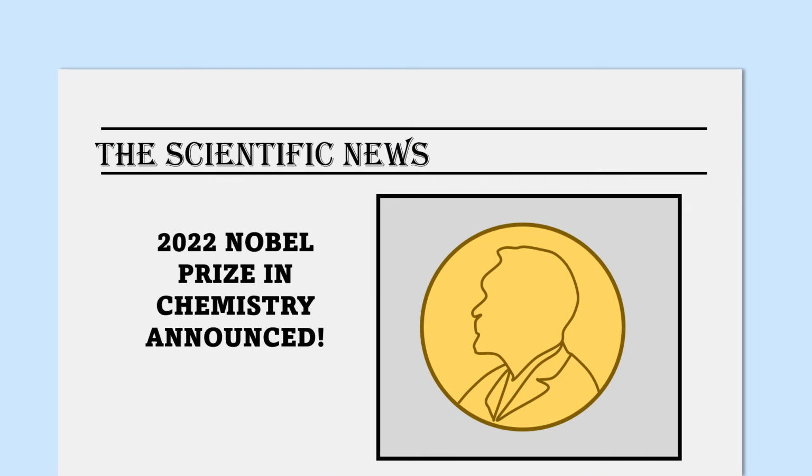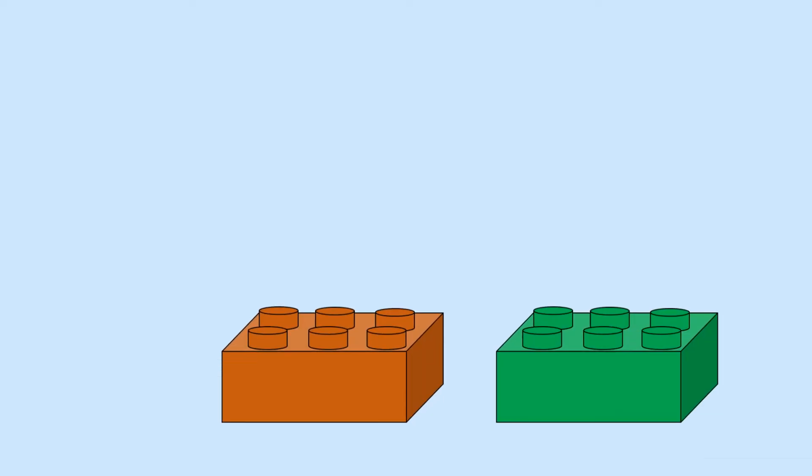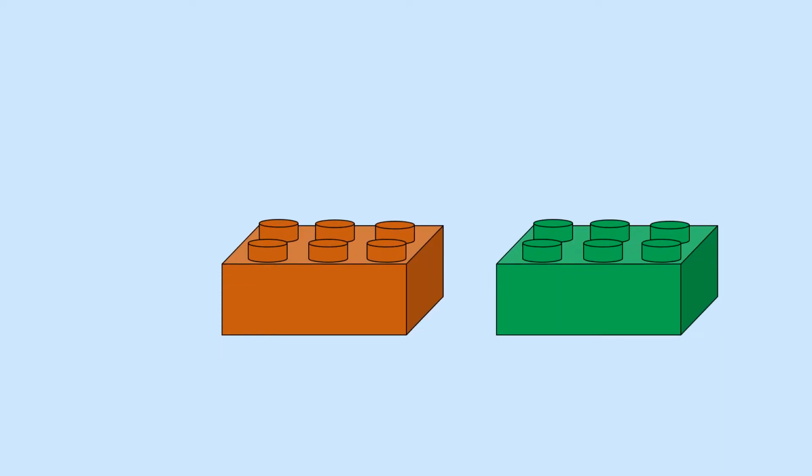If you've been paying attention to the science news recently, you may have heard about the 2022 Nobel Prize. This year, the Nobel Prize was awarded for research done on click chemistry and bioorthogonal chemistry by researchers Carolyn Bertozzi, Morten Meldal, and Sharpless.